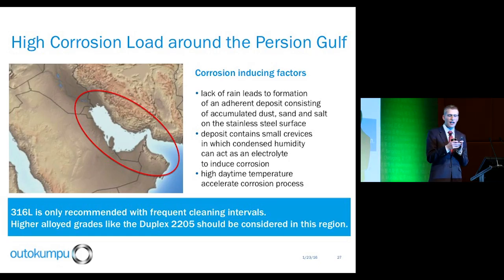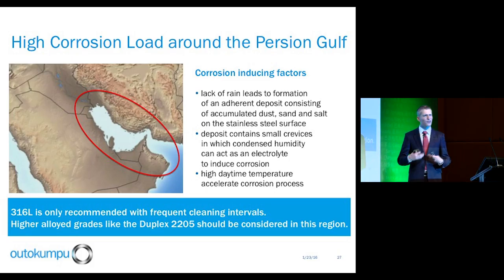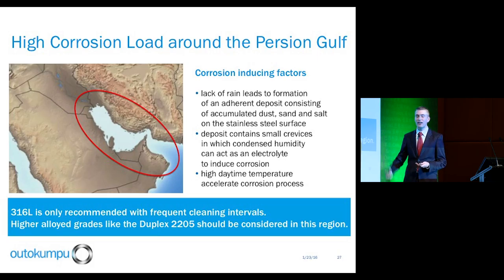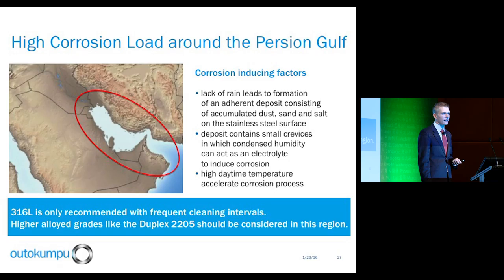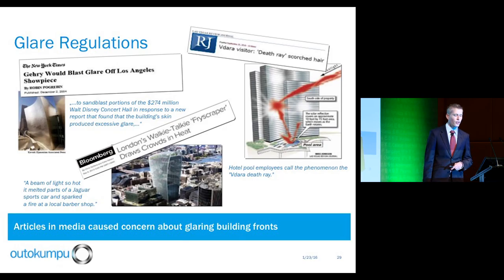And so you have to clean it very frequently, so that this is not attached to your material, because that deposit contains small crevices in which condensed humidity can act as an electrolyte to induce the corrosion. And what makes it even worse, the high daytime temperature there accelerates the corrosion process. So the 316L is actually only recommended with frequent cleaning intervals. When I say frequently, it should be like every second month that you need to clean the cladding, which is quite often. And so in that region, higher alloy grades like the duplex 2205 should be considered.